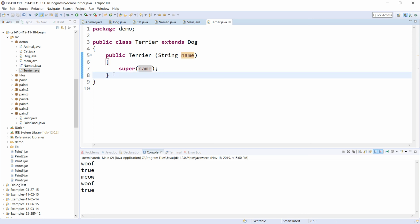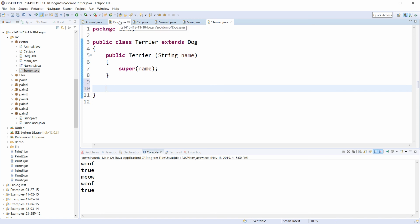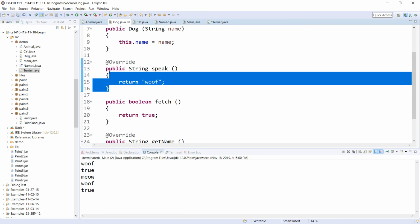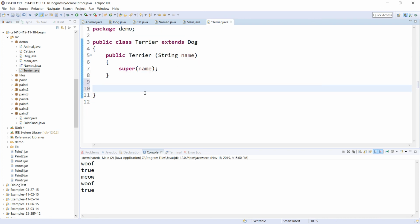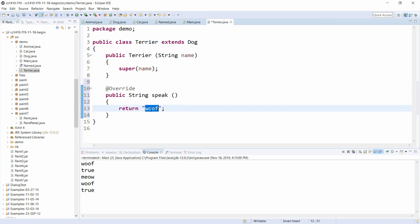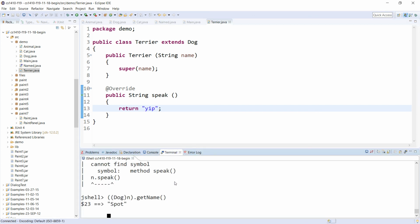Now, terriers don't say woof. What do terriers say? My terrier says wolf. Well, okay. I wanted a small animal because terriers say yip, let's say. So if we want this kind of animal to speak differently than a dog, we'll just override the speak method and make it say yip. Okay. Otherwise, it's just like a dog. It just speaks differently. So we will go to, what happened to JShell here? Right here. Let's reload.